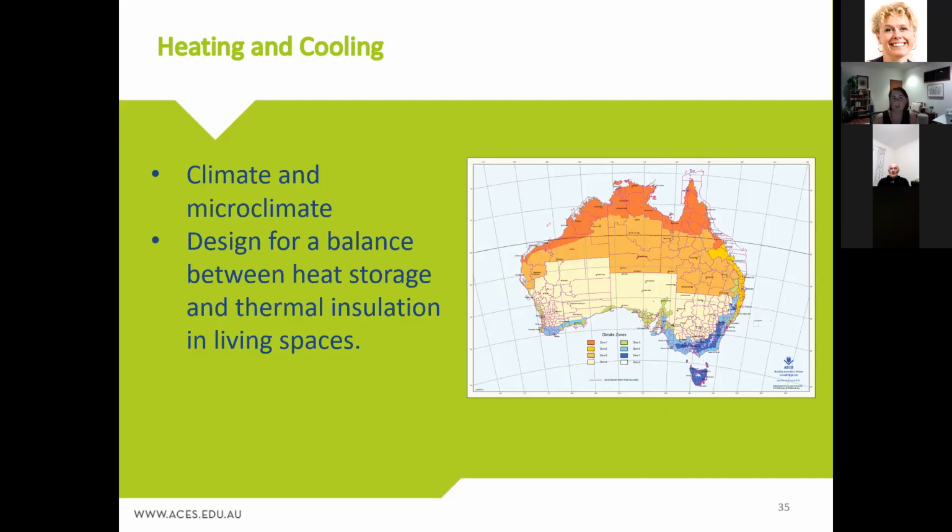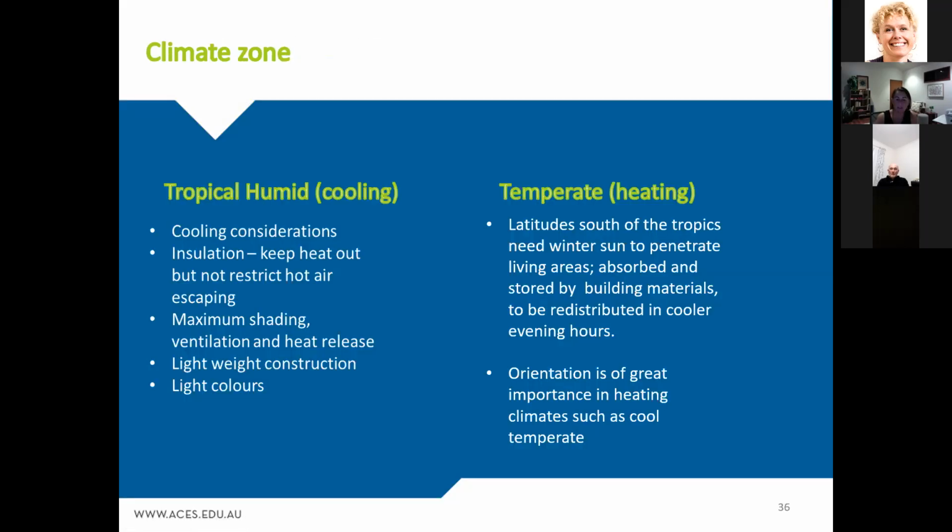And so heating and cooling again is really based on the climate and the microclimate, and we want to design for balance between heat storage and thermal insulation in living spaces. So we've got our different climates here in Australia. So climate zone 1 and 2, we need to pay most attention to effective cooling. It's more humid. 3, it's still cooling, but it's a little bit easier because it's drier. Whereas 4, 5 and 6, we want that balance between reducing heat and cooling, and in 7 and 8, we need effective heating measures.